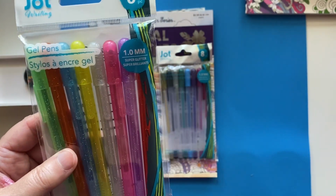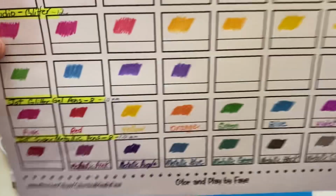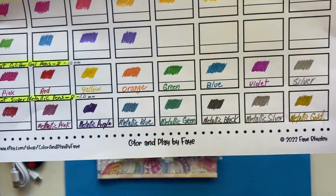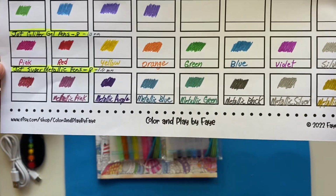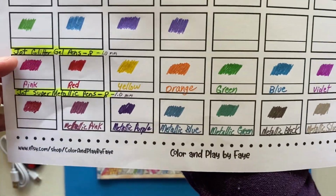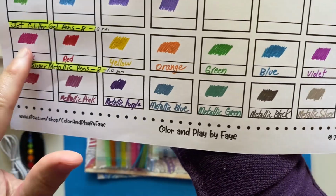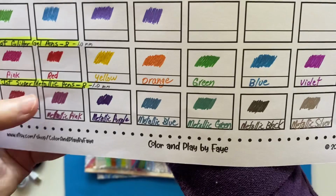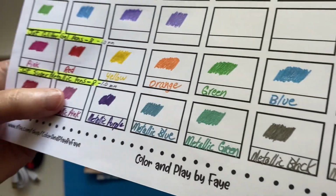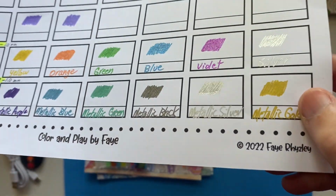So let me grab my swatch sheet again, because I kind of kept all of these swatches together so that I can compare and look at the different glitter pens that I have. All right, so here's the glitter pens. And of course they're in a single row because there's 8 exact spaces for this swatch chart. So I'm just going to move the page around. I know it's hard to translate a swatch chart.